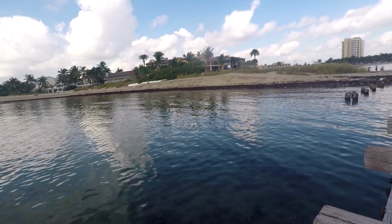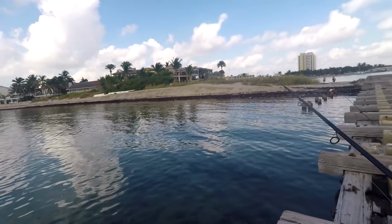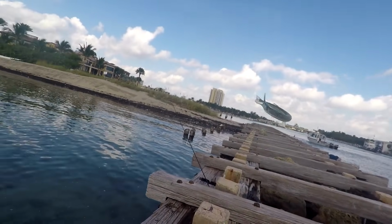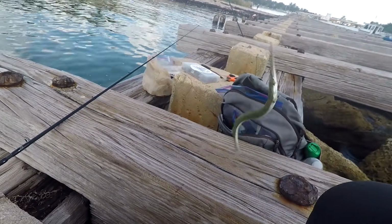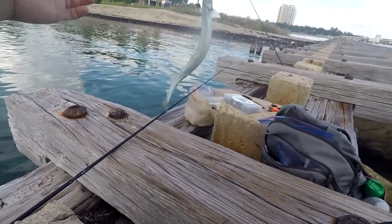Oh, he got it, he got it! Yeah, eat it, eat it! You can do it. Yes, you did it! Now I need to know if this dude has a dot on the dorsal fin or not. If this dude has a dot on the dorsal fin, chances are it's an Atlantic needlefish. If this dude does not have a dot on the dorsal, chances are it's a juvenile houndfish.